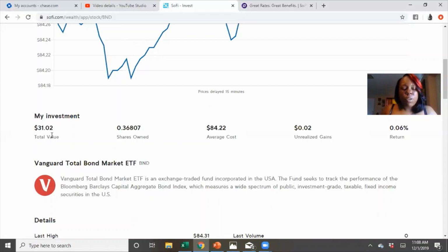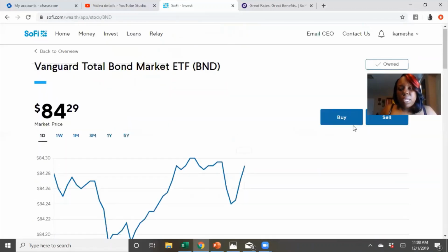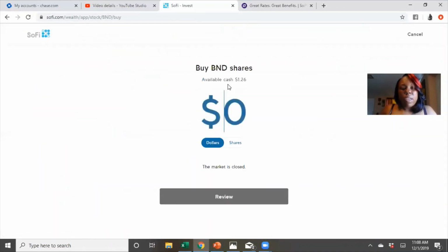I currently have $31.02 in equity for this particular company. My average cost is actually $84.22. So I'm going to take that last dollar that I have and I'm going to put that in BND, guys.